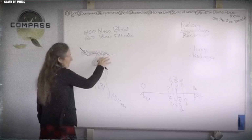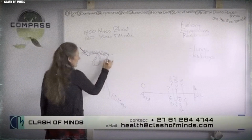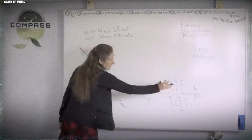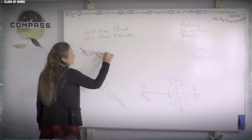It's monitored and balanced. Let's say the pH of the blood is going to acid. Well, it is here that extra acid is dropped into the tubules to be urinated out. But let's say the pH of the blood is going to alkaline. It is here that extra acid is pulled out of the tubules and back into the blood.